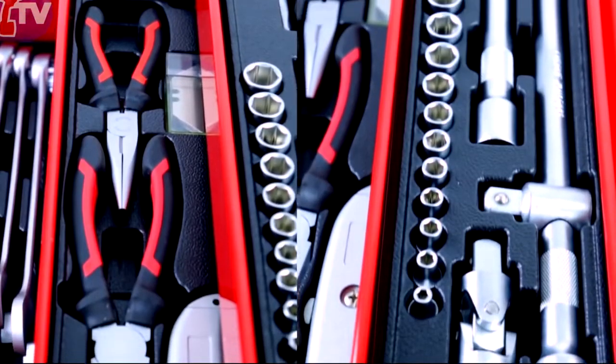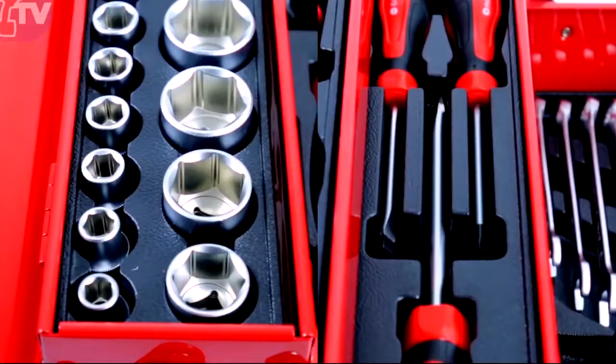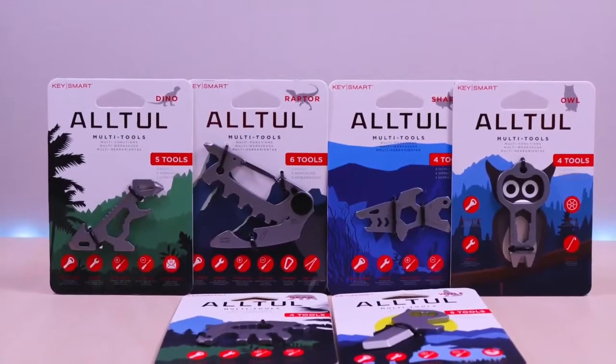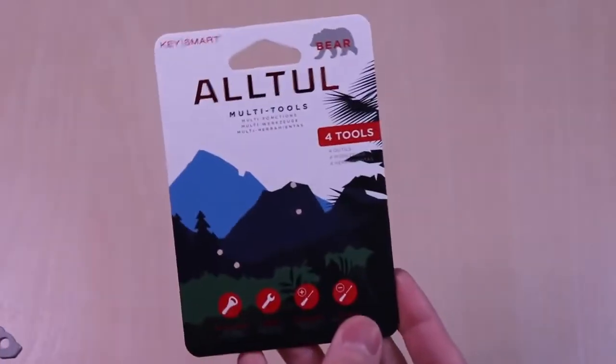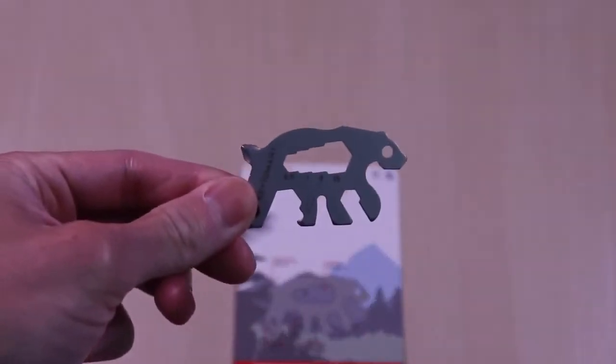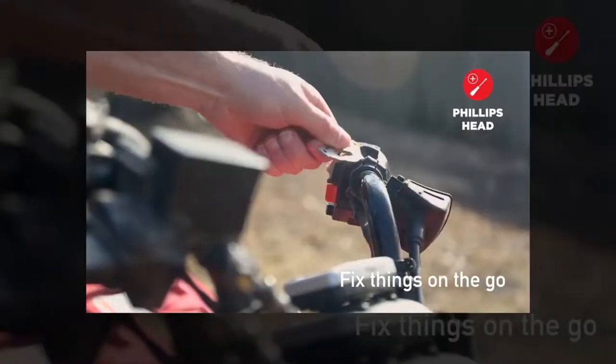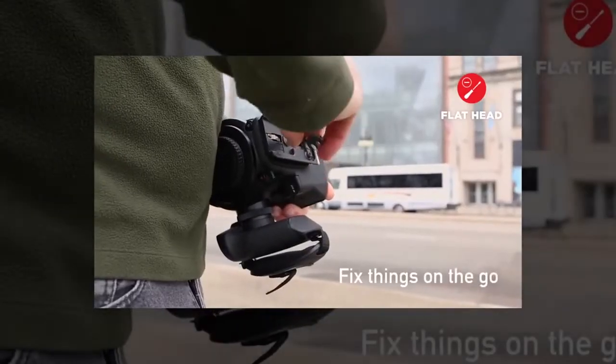A certain number of tools may be bulky and take too much space, either in your pocket or wallet. Why not make something minimalistic, functional, and inspired by nature? So here's a set of 6-in-1 tools with awesome animal design that'll be a cool accessory on your keyring and help you to fix things on the go.